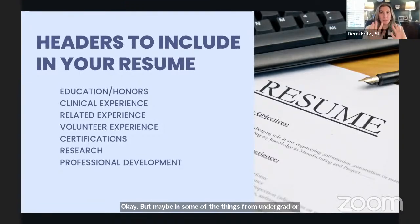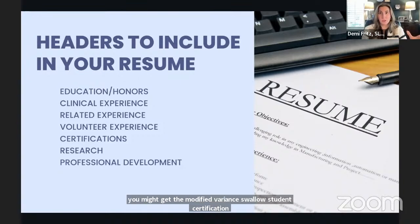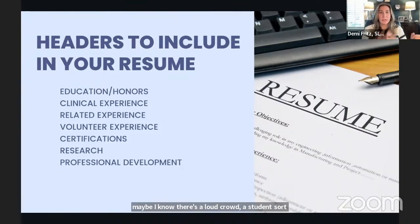Certifications. To be clear, you are not expected to have a million certifications. That is not the expectation by any means, but a lot of you might get the modified barium swallow student certification. I know there's a loud crowd student certification. I know there's a few AAC ones, there's some pediatric ones. So you can get student certifications, but it's not the end of the world if you only have one or two. It's okay.